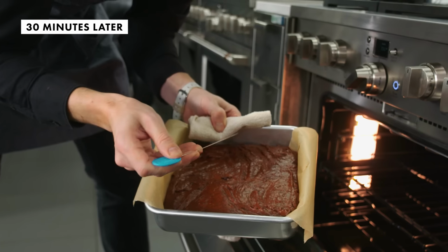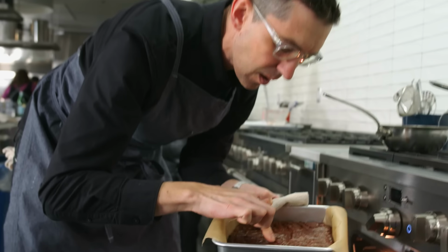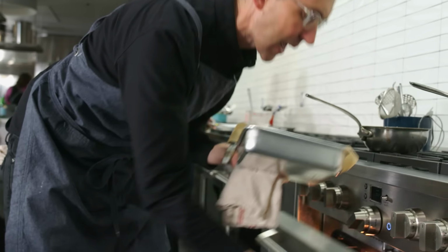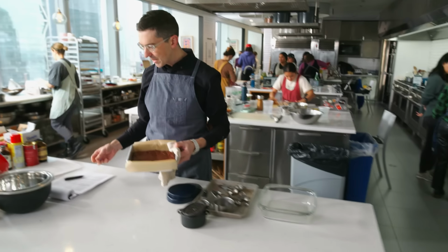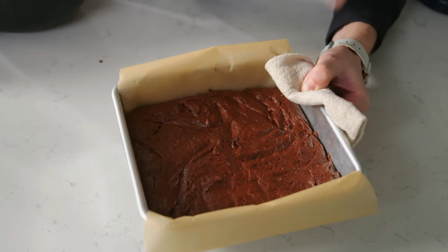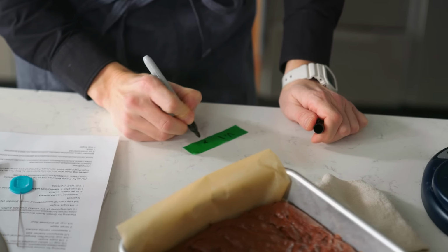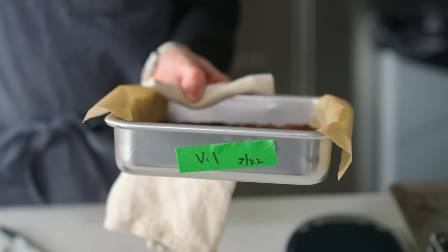It's the tiniest bit of moist crumb attached. I think we're good there. The top feels pretty nice and set. There are some good things happening here in terms of having a little bit of a crackly top. Is it good? Is it bad? I don't know. A hot brownie by default is almost always delicious. So I think we need to throw this in the fridge before we can even talk about it.